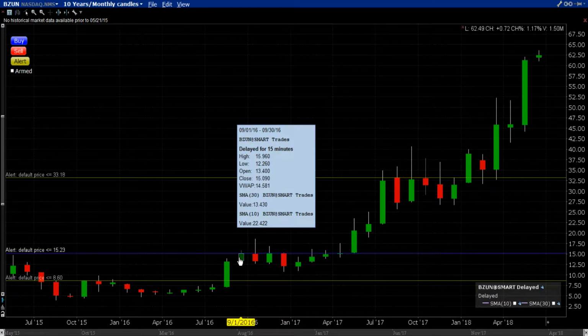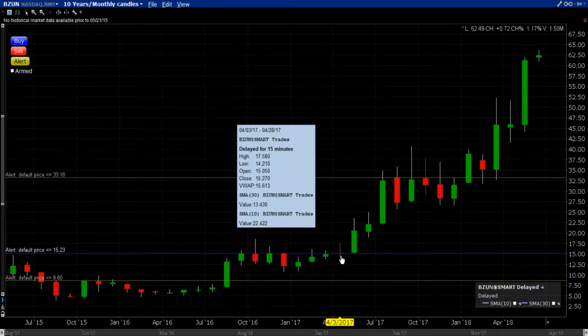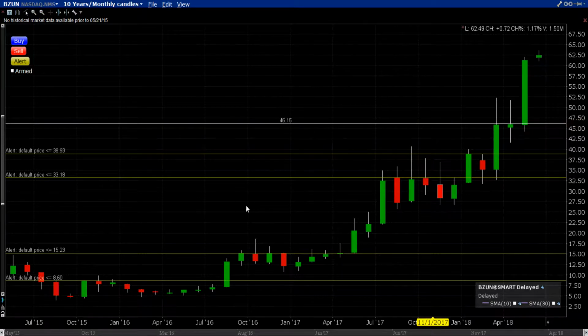Closed at 15.09. Another one, closed at 15.27. Really well defined right here. Another here, and another breakout here, another breakout here. So that's where we are today, guys. Most likely this is going to look like a stage 2 when we drop down to the weekly.